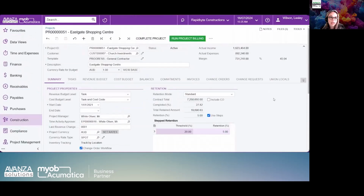Now, let's take a look at an active project where transactions are already in progress. I'll open up this specific project, and as you can see, similar to the quote, we have a financial summary that gives us a snapshot of the project's performance. For instance, we've generated $1.6 million from this project while spending nearly 900K, resulting in a margin close to 700K. These figures are not estimates, they reflect the actual current numbers for this project. So, just like the quote, the project adheres to the template we initially set up.